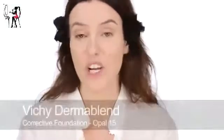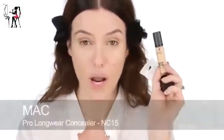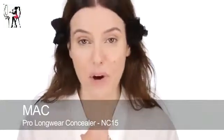Then with the rest of your concealing, it depends what's happening with your face. If you are someone that gets a big breakout or one massive spot, then I would suggest absolutely using a Vichy Dermablend or something like a Pro Longwear concealer, or whatever you normally use when you get a big breakout, and really spending time covering this breakout that you've got, because better to spend time doing that.